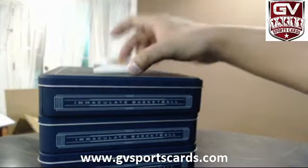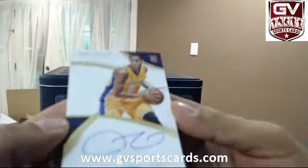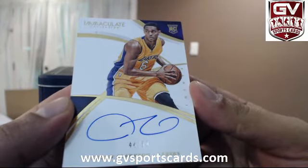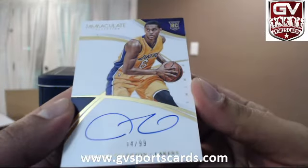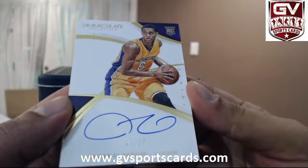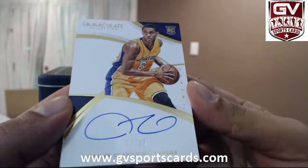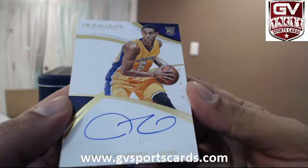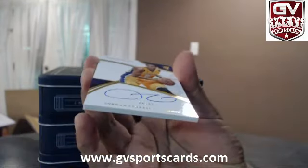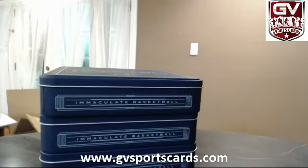And last hit of the break, 44 of 99, Jordan Clarkson for the Lakers. Jordan Clarkson, 44 of 99. Nah, KB. Might get some more tomorrow.